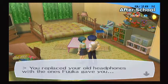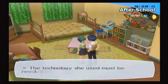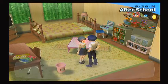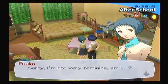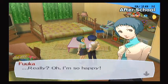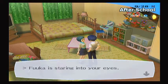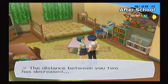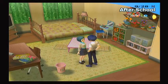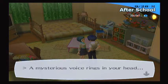You replaced your old headphones with the ones Fuuka gave you. The sound is amazing! The technology she used must be revolutionary. Sorry, I'm not very feminine, am I? That is not a problem! I love the headphones. Really? I'm so happy. When you listen to them, it will be like I'm there with you, no matter how far away we are. It's staring into your eyes. The distance between you two has decreased. Social link! It's like you run over to her table and bash it. Social link.